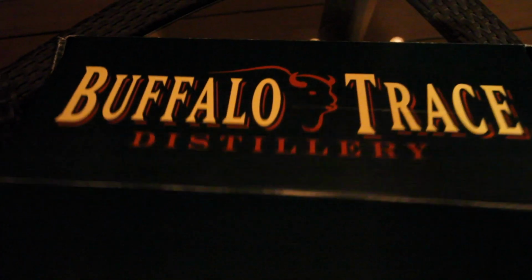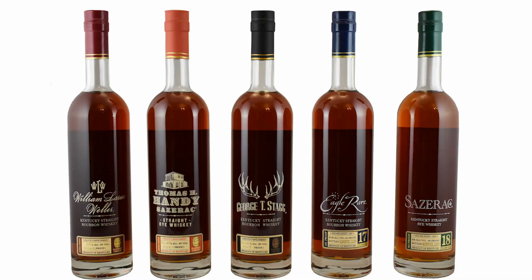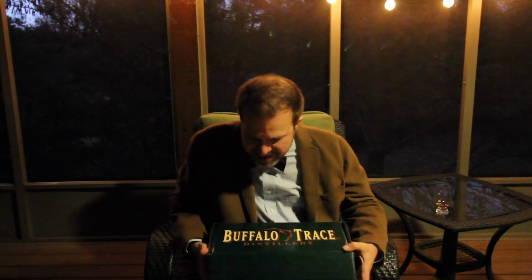So one of the favorite times of the year for us at bourbonblog.com is really anytime we get bourbon, but also the fall. A lot of great releases. One of those being the Buffalo Trace Antique Collection. And in this box I have samples of each because we're going to try all 5 of them today.